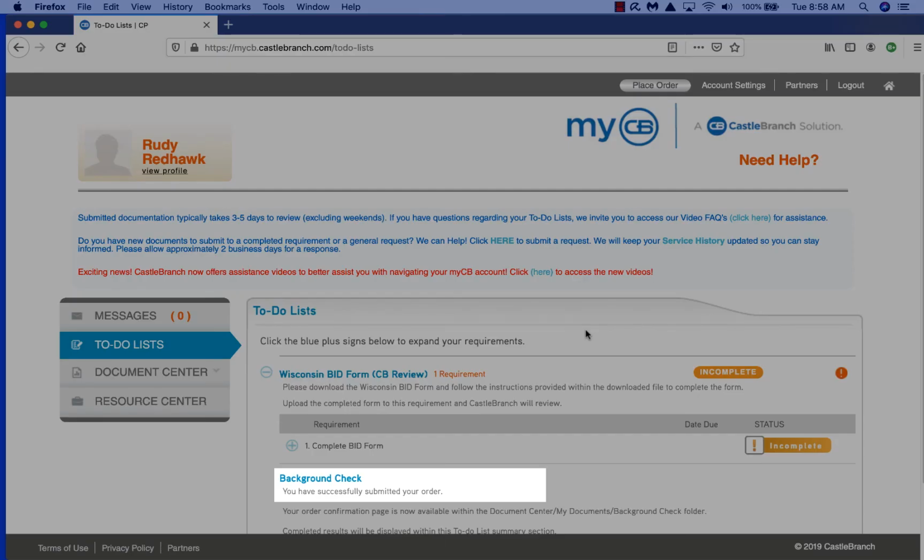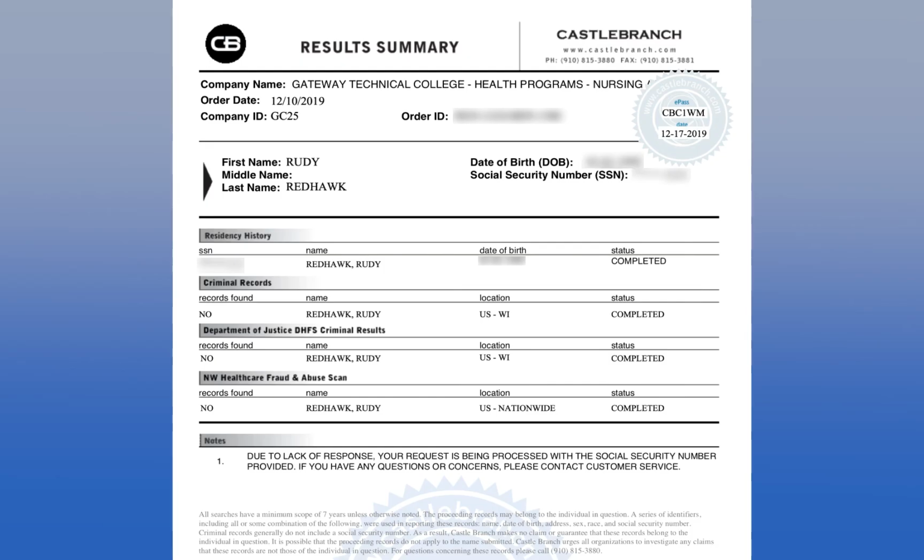To check the progress of your background check and review your results, log into your MyCB account. On your to-do list, check on Background Check. The first page is the results summary. It shows when searches were run, the name and date of birth you provided, and the overall status of your background check. Ideally, you will have all green check marks, meaning everything is moving forward.